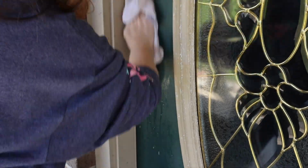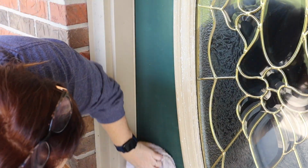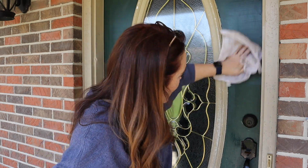Now, to get the upper part of my door, I'm going to have to get a ladder or a chair or something. And so that is not going to be part of this section of my day. We're going to save that for when I'm actually in the mood to pull out hardware. But strike while the iron's hot. I am ready to get this cleaned. Let's take this inside.